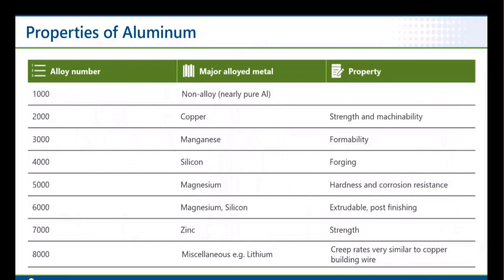When we are talking about alloying elements, then we have different types of alloys. So for example, if you have type 1000, you may suggest you have near pure aluminum. If you have type 2000, there is a copper alloy, which gives you properties like strength and machinability. Type 3000 contains manganese for better formability, type 4000 silicon, type 5000 magnesium to improve hardness and corrosion resistance, type 6000 magnesium and silicon, type 7000 zinc, and type 8000 some other alloying elements like, for example, lithium.